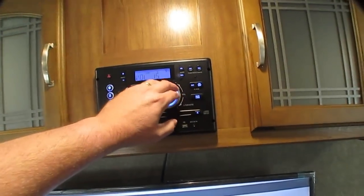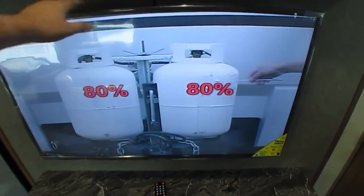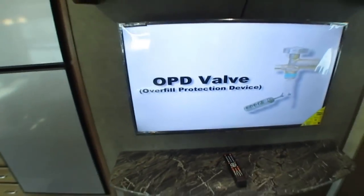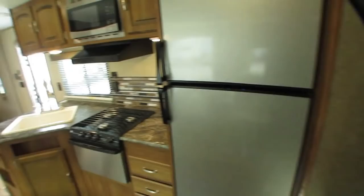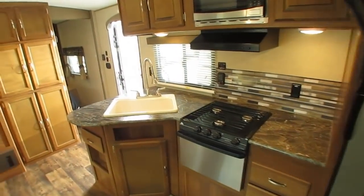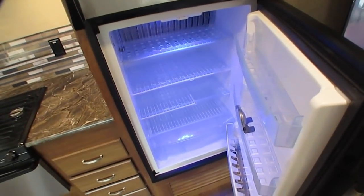Sound works, surround sound. Of course, this is one of the DVDs playing that I give you. It's an RV 101. Great resource to watch. Stainless steel appliances. I like these newer Domestics, folks. Look at these LED lights in there. Isn't that cool looking?